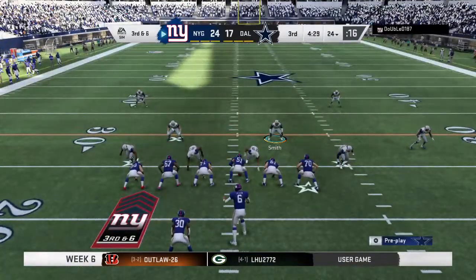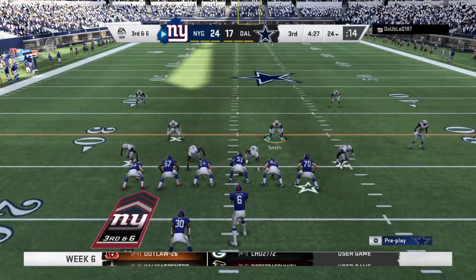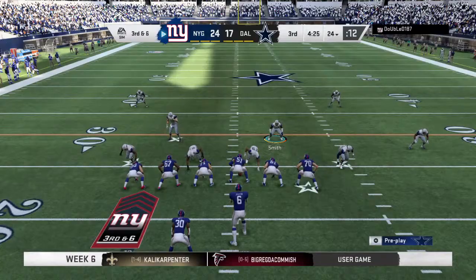Set the tone, defense. Use it. 55, come on, guys, 55. 1, 2, we go.